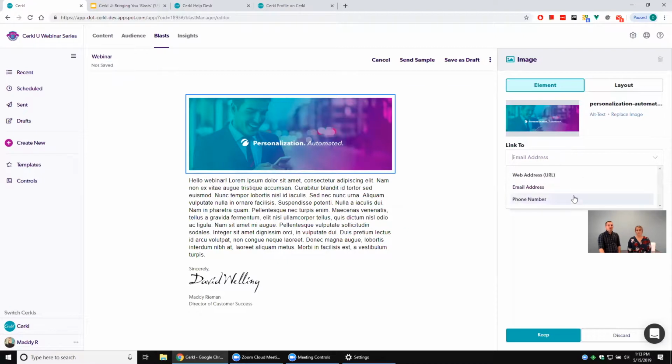And the last one would be the phone number. So let's say your clients have Skype or open it on their mobile phone. When they click this image, it'll actually let them call this number immediately. So a lot of cool things there, and your team kind of brought a lot of those use cases up that we hadn't really thought about prior to this. So that's why we make such a good team.